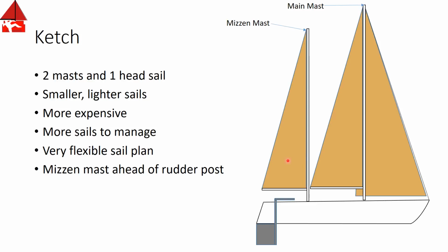Now, ketches give you a ton of flexibility on your sail plan for any particular weather, because you could go with just the mizzen and the head sail, and you could reef those or put on smaller ones depending on the weather or what you needed to do. The other advantage to the ketch is because you have 3 sails, they can all be of smaller sizes, so you're not lugging huge bags of sails up every time you need to change.